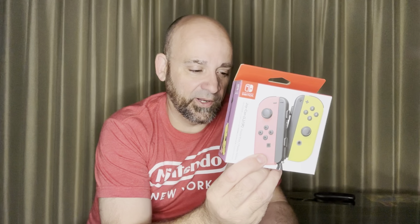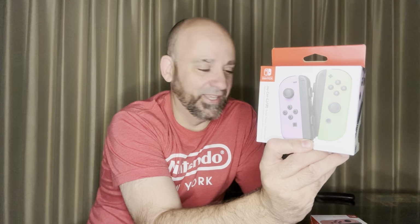They come in two different sets, and the sets are pastel pink and pastel yellow. So hopefully the colors you can see very clearly there. And then we got pastel purple and pastel green. So these are brand new. They were released June 30th, 2023, if you're watching this video way in the future, because I know these things stick around forever. But these Joy-Cons won't. So check these out. They're at your local retailer, $79.99, and they're pretty cool.